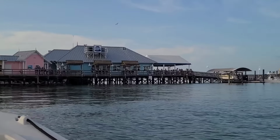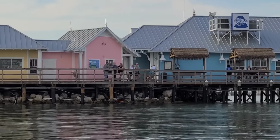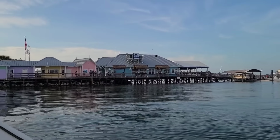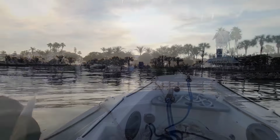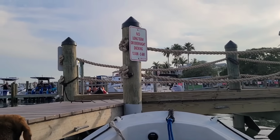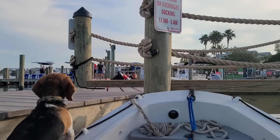This is some kind of public pier right here, which is nice. That is one thing I love about Florida. There is a lot of public space. They want people to come and enjoy and probably spend money, but that's all right. You can enjoy it and spend money. I'll read that sign. No long-term overnight docking, 12 a.m. to 5 a.m.